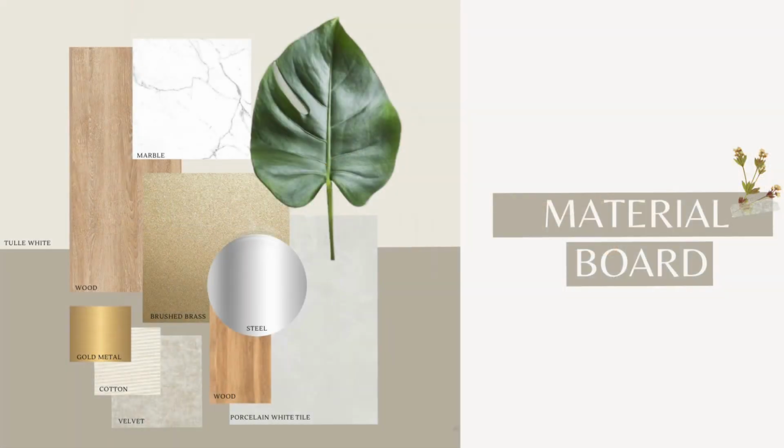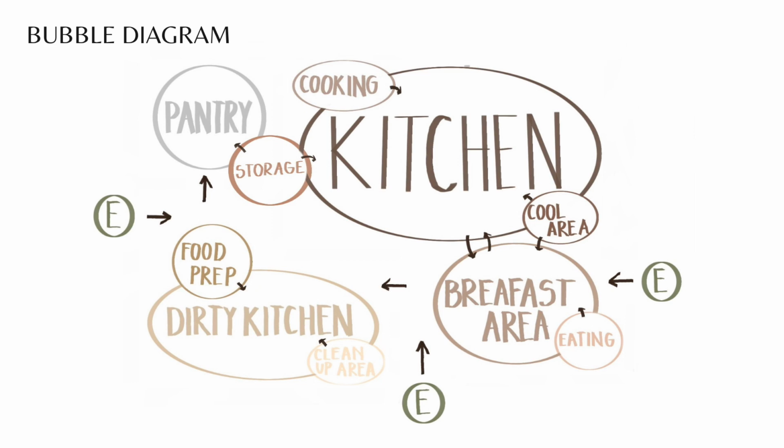Here is a sample of my material board, which basically incorporates the characteristics of a modern style and a modern farmhouse style. So there's steel, brushed brass, marble, wood, gold, metal, cotton, velvet, and porcelain tiles. Now for the bubble diagram, there are 4 main areas: the kitchen, the breakfast area, dirty kitchen, and pantry. The breakfast area is big because this is where we usually eat. So this is dedicated for eating and technically a cooling area. Then the kitchen is dedicated for cooking, can also be the storage, while the pantry is also for storage. And then there's the dirty kitchen, which is dedicated for the cleanup or the food prep.